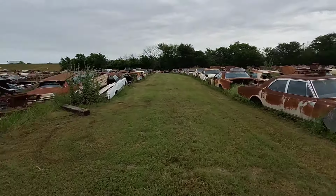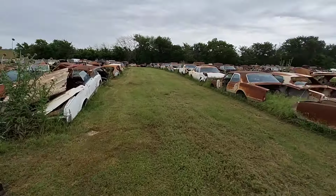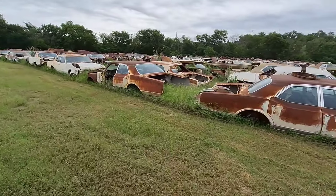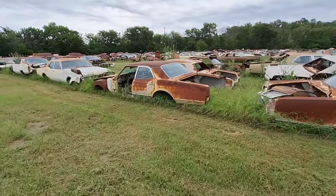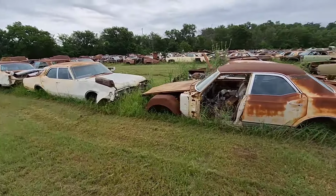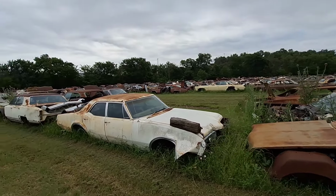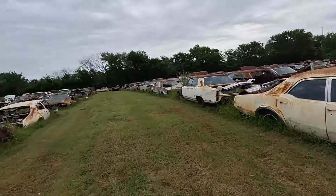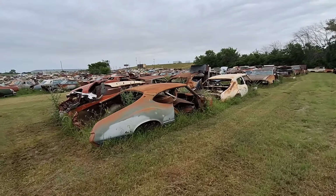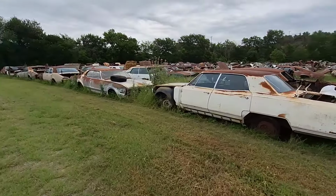I like how he's putting them together, you know, the Pontiac Grand Prix, early 70s here. Got the 67, 68, 65, I seen back there. Oldsmobiles. Gonna be a lot of pictures and footage.